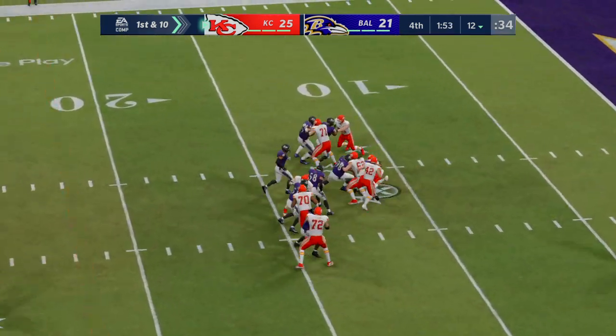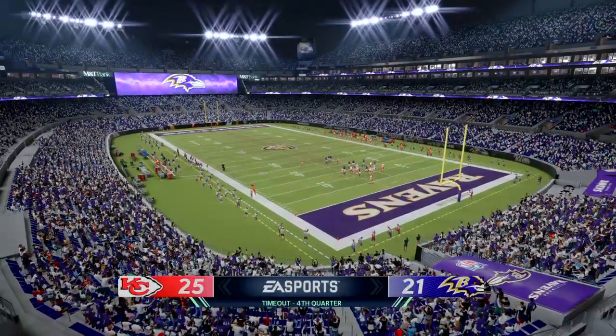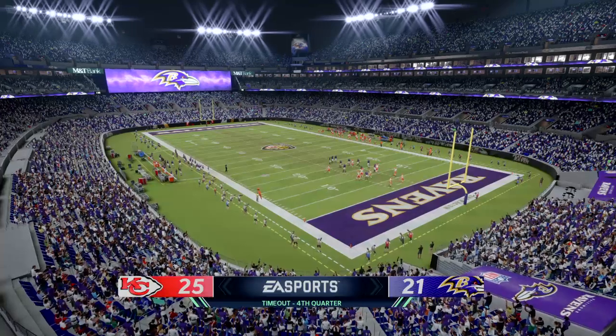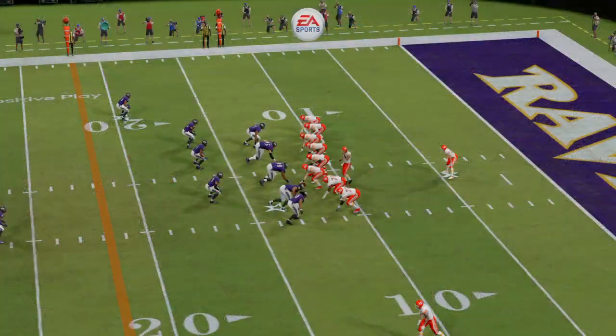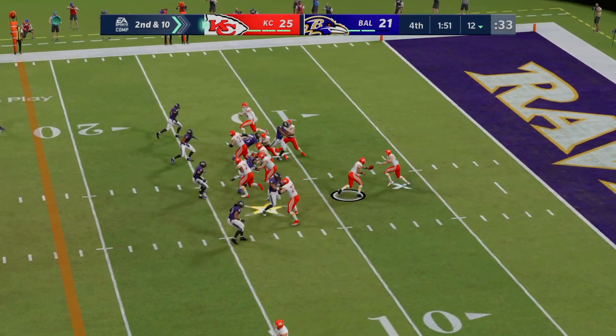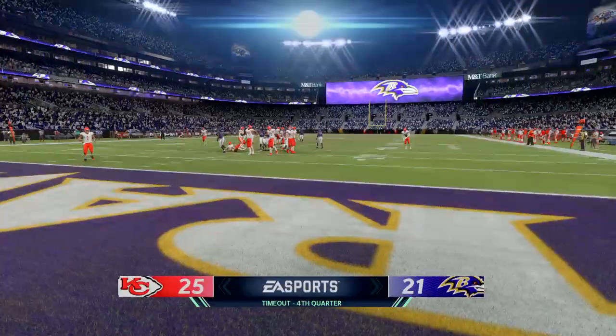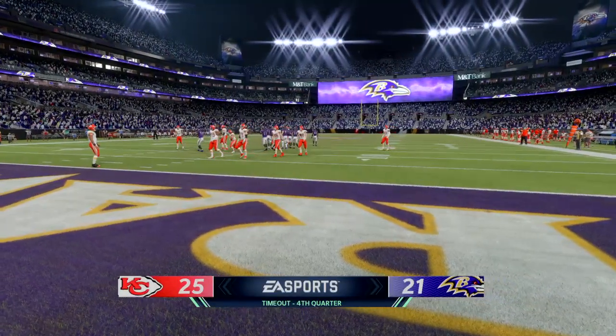They'll try and burn some clock now with McCaffrey. And now with 1:52 to go, we get another pause in the action. A timeout here defensively. Another running situation on the doorstep as they come up 2nd and 10. They stay on the ground. McCaffrey again. And here's another tackle made at the line. So they're converging well on the football now.